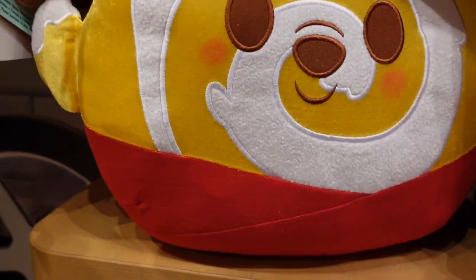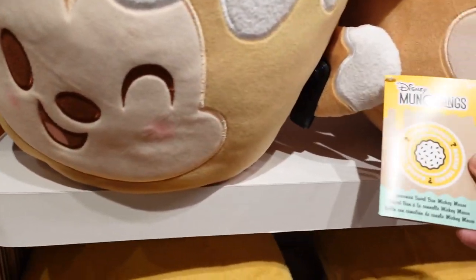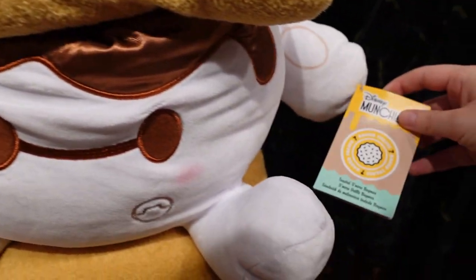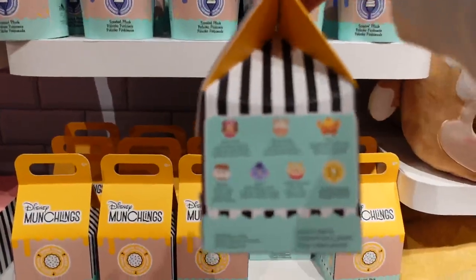Then we have a honey cake, Winnie the Pooh, over here. We then have a cinnamon swirl bun Mickey. And what's this one called? A toasted small Baymax. Now they do have these ones as well, which are kind of like blind boxes.